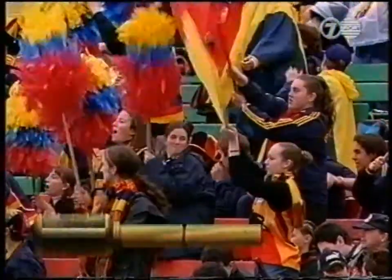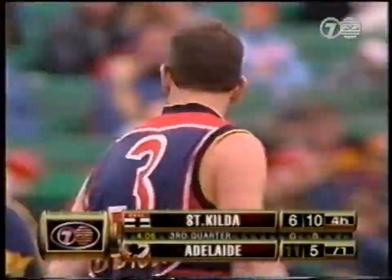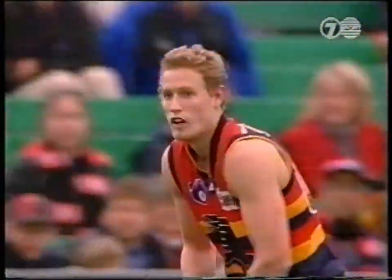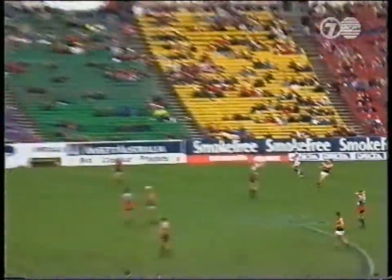Well, the Saints sure know how he can kick a goal. Remember the 5 in the last quarter in the grand final in '97. Yeah, just an unbelievable player. 6 kicks, 3 goals straight.